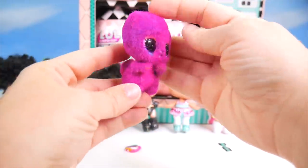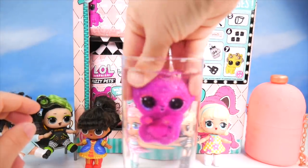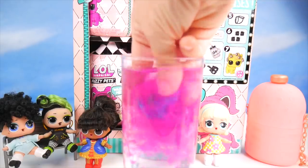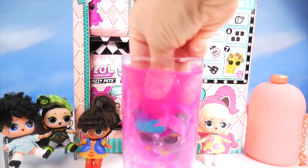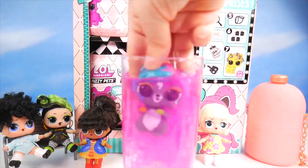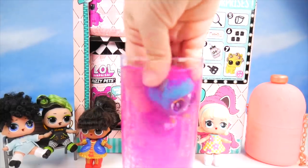Oh, but I've got to give you a little bath, I think. I'm gonna dip you down in this water. All right, whoa, look at all these fuzzies starting to come off. That is so incredible. I'm starting to see our little pet in here. A little bit more. I see you, little pet.